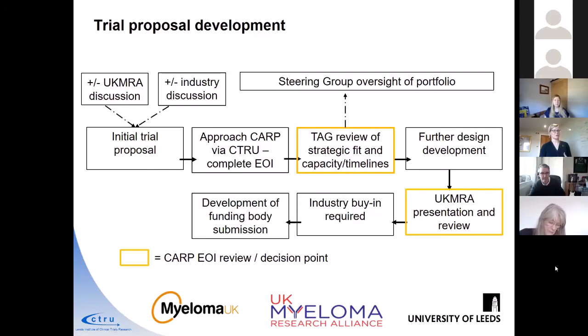So we would then send you the expression of interest, as I mentioned, for you to complete, which would then be reviewed by our trials advisory group. Now, our trials advisory group, as Gordon showed before, is made up of statisticians, methodologists, clinicians, trial managers, and we would take a view of the research proposal from the perspective of strategic fit with CARP, and I'll talk to you about that shortly, and also from the context of capacity and timelines from our perspective and also from your perspective. Now, at this point, this is a review or a decision point, if you like. We also have, as Gordon mentioned, a steering group for CARP who provide oversight and include scientific advice on the portfolio as a whole.